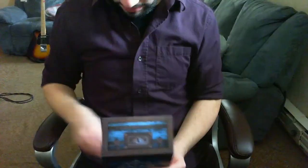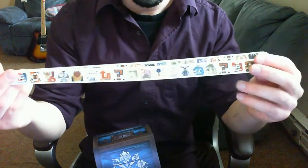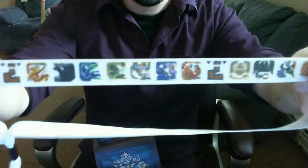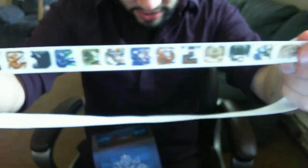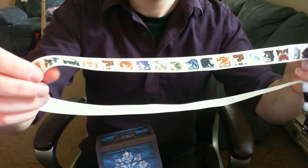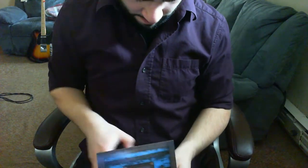So that's really great. We have a lanyard with our famous Monster Hunter icons. Again, I always loved the way the artwork went into this game. Very tribal, in a sense. I was upside down, I'm sorry. But yeah, these are most of them, and that's cool to have the lanyard. I'm probably really not going to use it for anything, but it's cool to have.